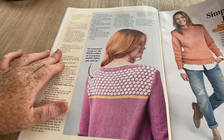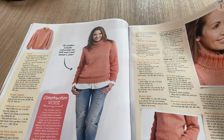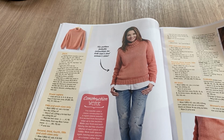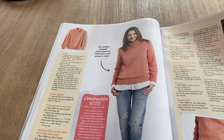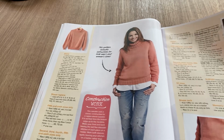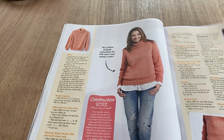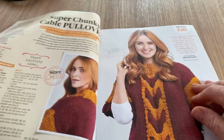It's different. Simple roll neck jumper. I'm not a big fan of the roll neck. I never used to like anything around my neck. It's different since I had my operation. I always feel like I've got something on my neck, so I'm kind of used to the feeling now. But there was times when I've had polo necks and things like that. I've just not been able to put up with it. But this one is nice and loose, away from the neck.